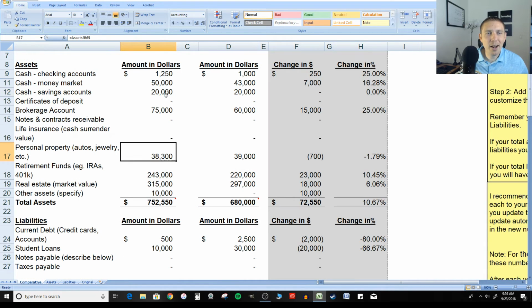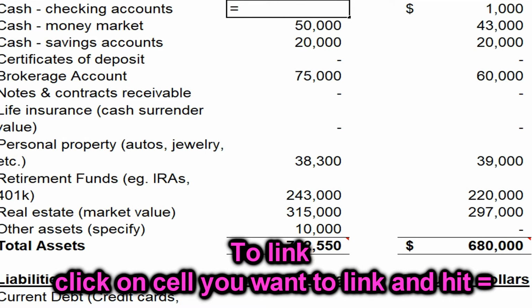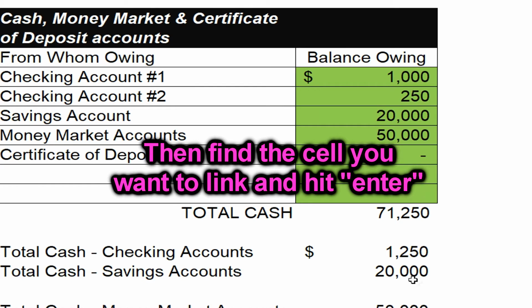And the way to link that is you would just come here and you would hit the equal button, if you're new to Excel. Hit the equal button, and then go to the Assets tab, and we want to link that 1250 because that's the checking account. We're going to left click on that and hit enter.